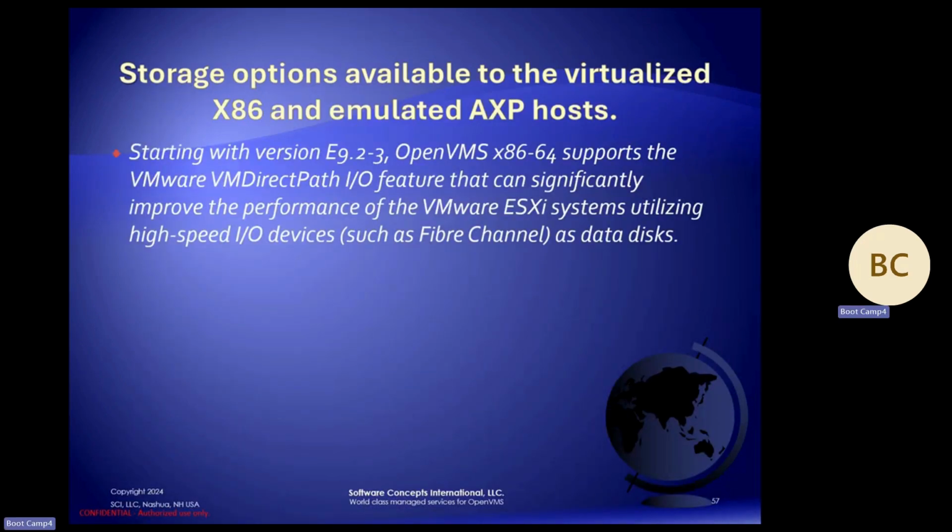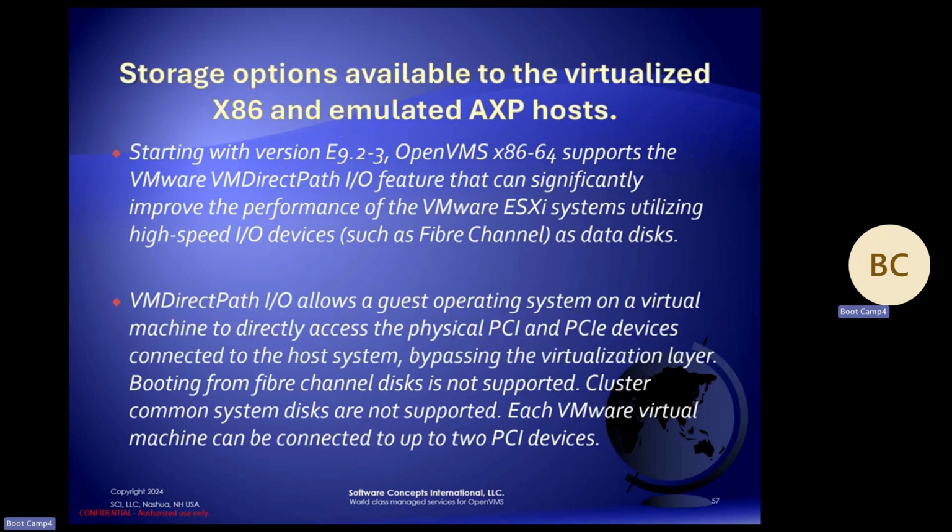Is that a duplicate slide? Maybe not. More direct path stuff.